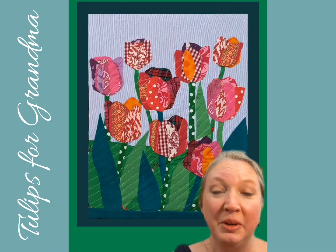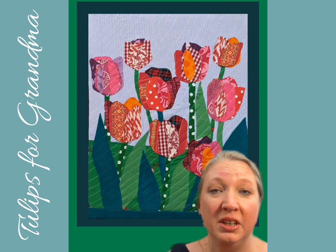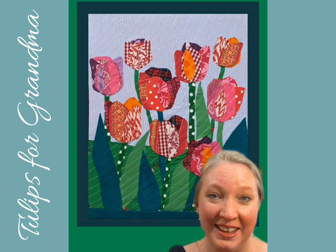This leaf right here is a piece of my grandmother's robe that she wore around the house all the time. And it reminded me of her, so I kept it after she died about 20 years ago. And it smelled like her for several years. And I found when I ironed it that it smelled like her again.